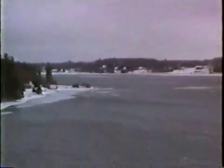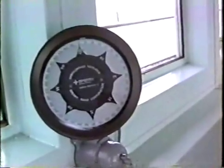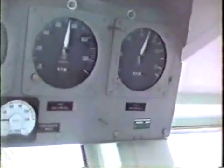Trying to get back in the channel there. Johnson's Point. Pretty big turn here. They never thought a 1,000-footer would get around it. Repeater, to change his courses, you can hear it clicking. Rudders. Engines. That's alright, we're gonna make it.